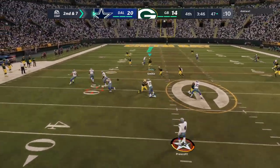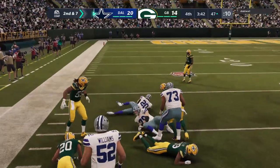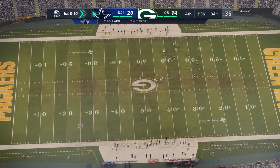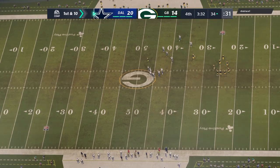On 2nd and 7, Prescott. He'll try and set up the screen. It's complete. And he gets this inside the 35-yard line. A gain of 13. It's a first down. These guys are running offense like you drive. The pedal is down, stomp down.